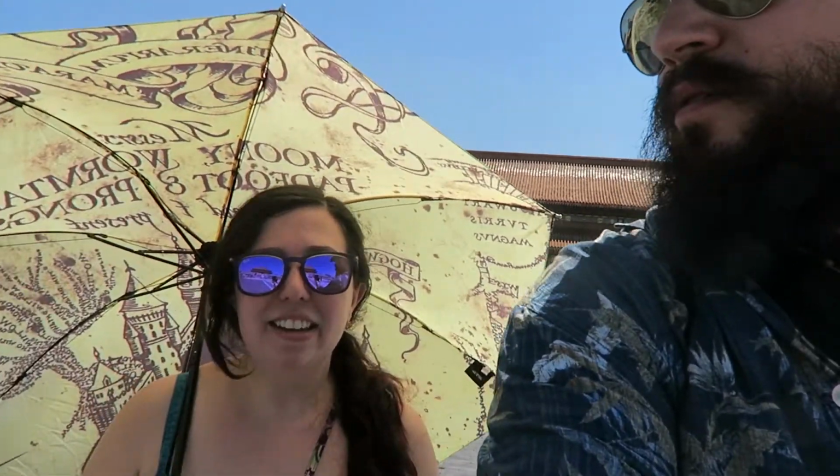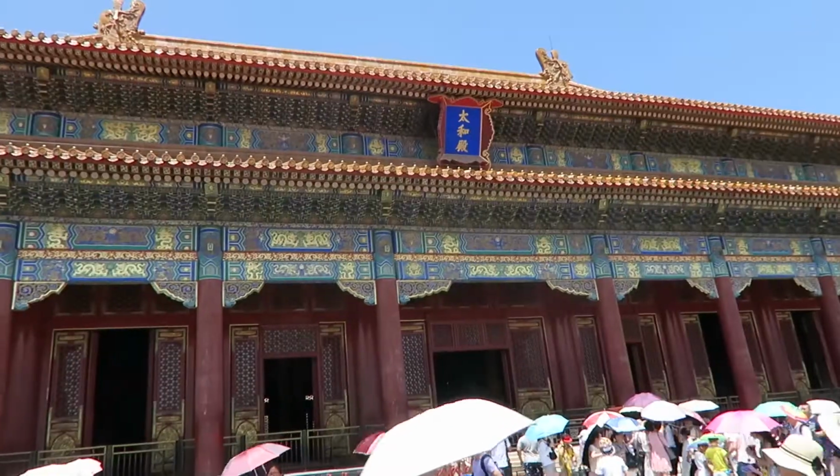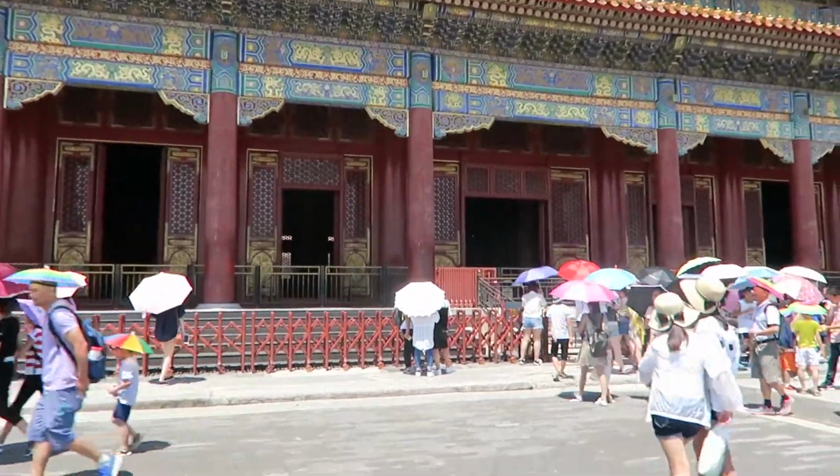I just hit 10,000 steps. Congratulations! Except the set is real. Does that make sense? That makes sense. So now we're headed up to the Hall of Supreme Harmony. That's the name. This is a very special room because this is where they coronated the emperor, amongst many other things here.